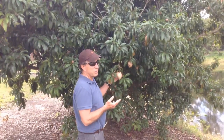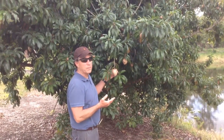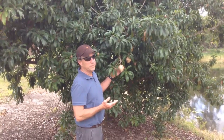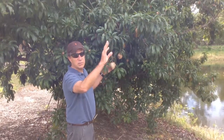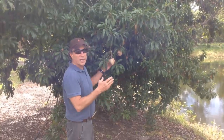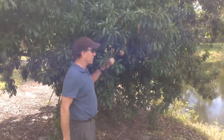This grove produces probably $20,000 a year on average in sapodillas. You get more than one crop during the year, so they're kind of continuously producing. And we'll see another type of tree as we move through the grove. That's known as a canistel tree, which is also in the same family, this Sapotaceae family.